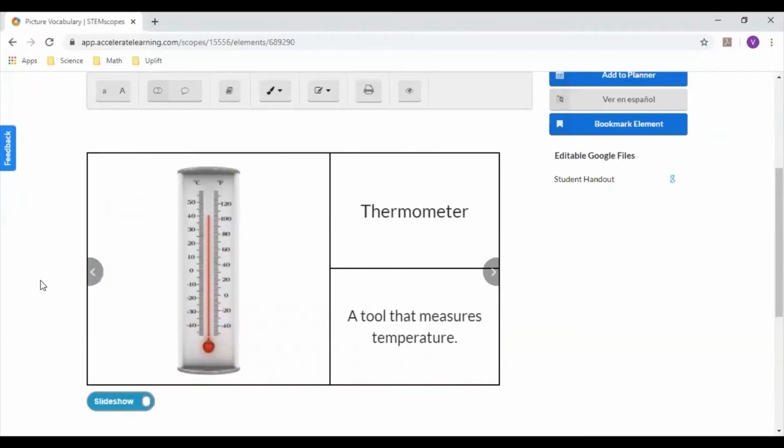The next tool is a thermometer. Of course, a thermometer tells the temperature of the air around it. It is a long glass tube filled with a liquid. You can see that here as the red liquid inside. As the air heats up, it also heats the liquid inside of the tube. The heated liquid expands and rises. When the liquid cools, it falls back down. There are numbers next to the glass tube that tell you what the temperature is.